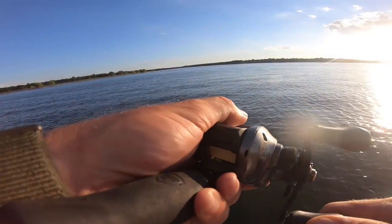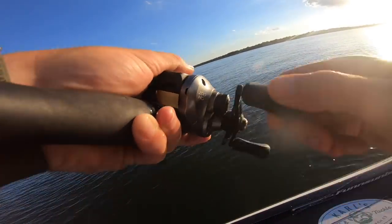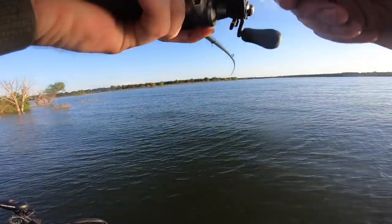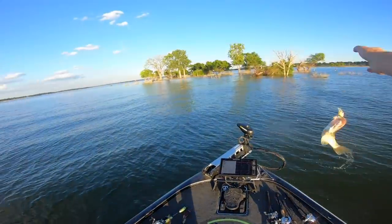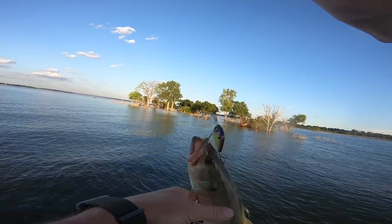Got a white bass hooked up here. I think, could be a largey. I think, I don't know. It's coming up to jump, maybe? It's another largey. Crazy, y'all. It's crazy. Just all stacked in one spot. All stacked in one spot.